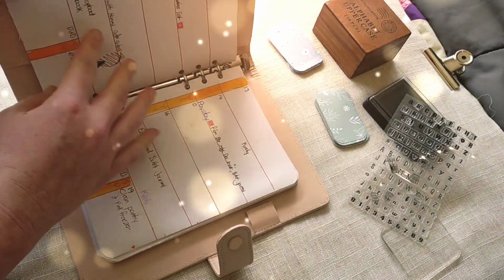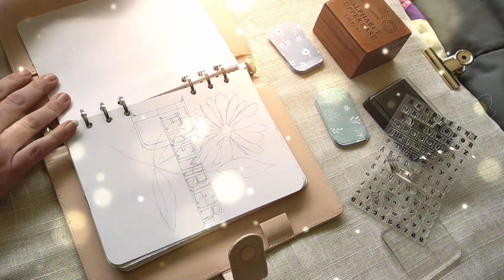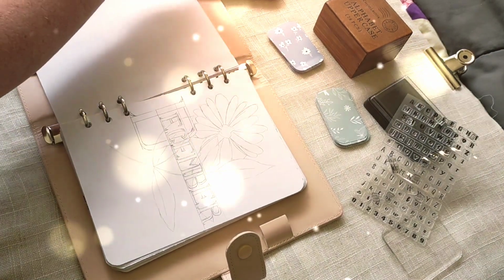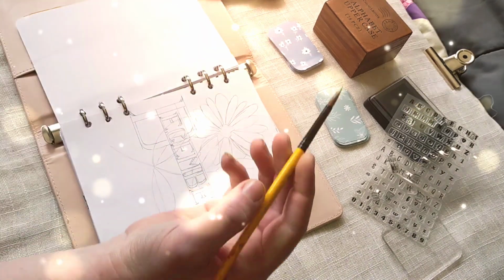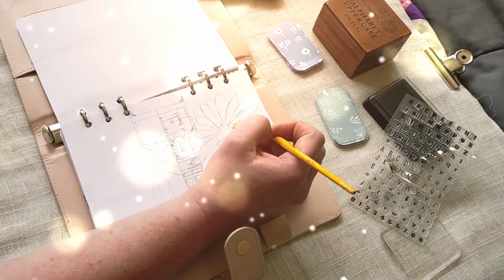Today we're doing the December layout for my bullet journal. I've decided to stick to a light floral leafy theme as it is late spring here in New Zealand.